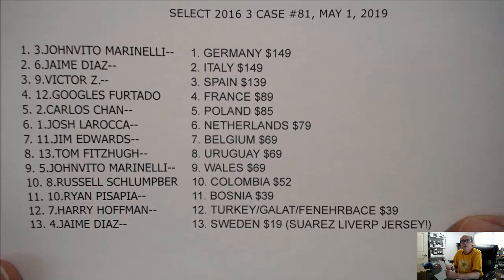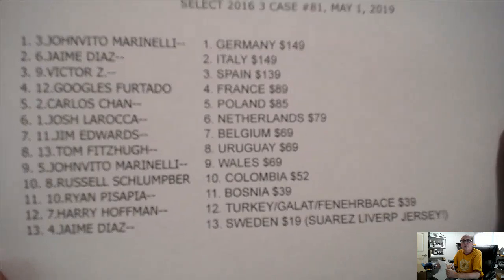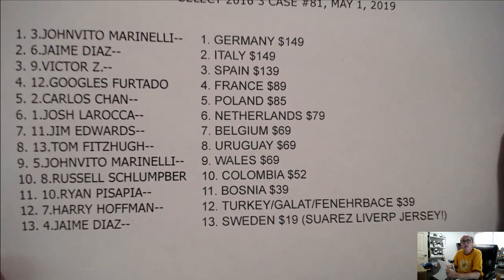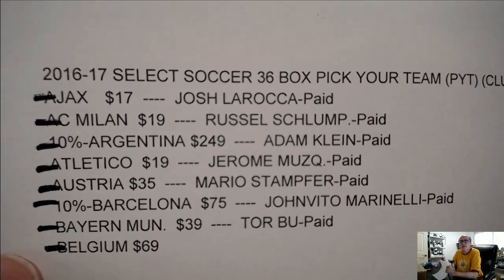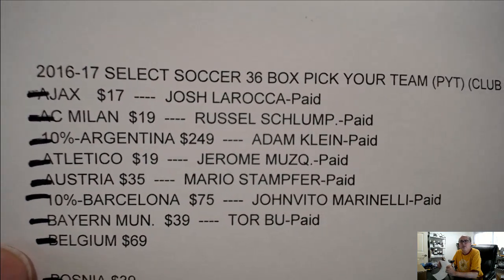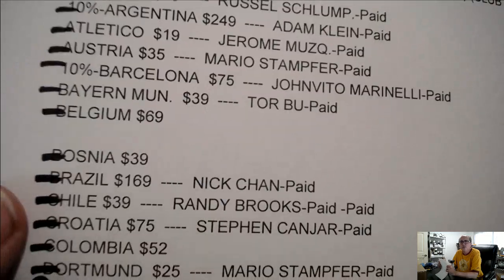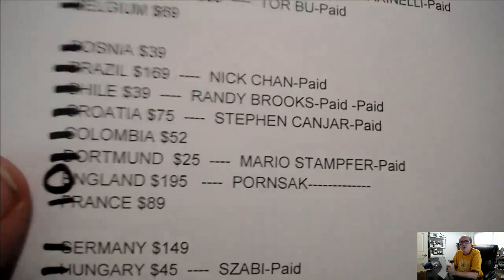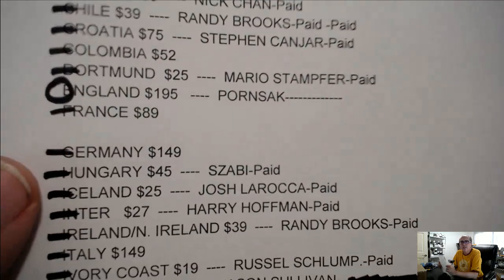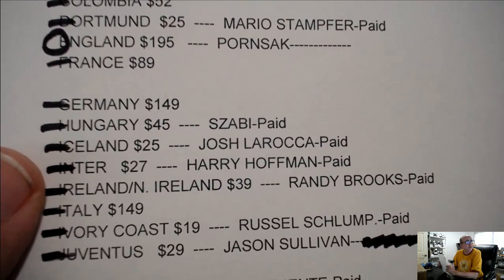Anyway, there are your teams again. So you actually have a chance to win the England jersey as well with Sweden and Italy. So good luck with that. Here are your teams that were purchased. Josh has Ajax, Russell AC Milan, Adam Argentina, Jerome Atletico, Mario Austria, John Vito Barca, Torsten Bayern, Nick Brazil, Randy Chile, Stefan Croatia, Mario Dortmund, Pornsec, you got England, Zabi, you got Hungary, Josh, you got Iceland, Harry, you got Inter.